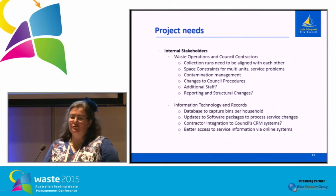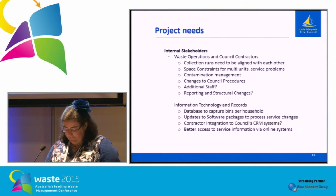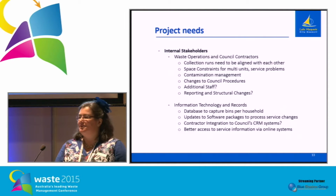We heard mentioned before about lead-up times for getting infrastructure, trucks, vehicles, all those sorts of things, so you've got to allow for that. You have to provide your contractor, if you have one, with a list of addresses that they're going to be collecting from, and how do you get that list out of your system, and how do you put information back into your system if that's changing in some way.